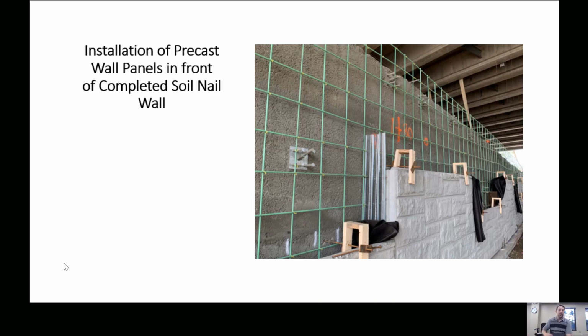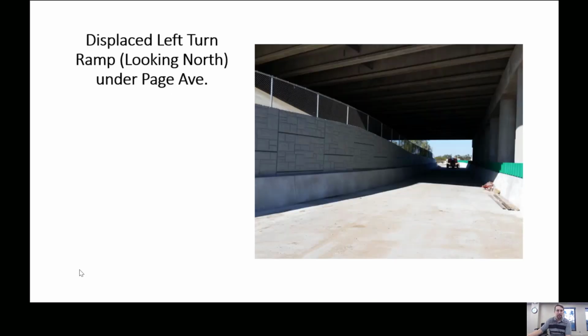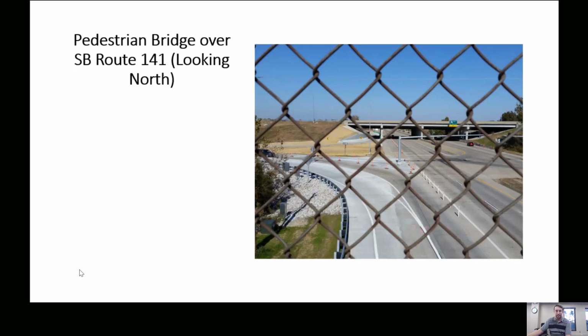For this slide, it shows the precast wall panels, which are being installed in front of the completed soil nail wall. This is just before the opening of the displaced left. You have the wall complete on the left. You have the 364 bridge over 141. You also have the barrier with the green glare screens separating the displaced left and the southbound lanes of 141. Here's another picture showing the completed wall under the bridge.